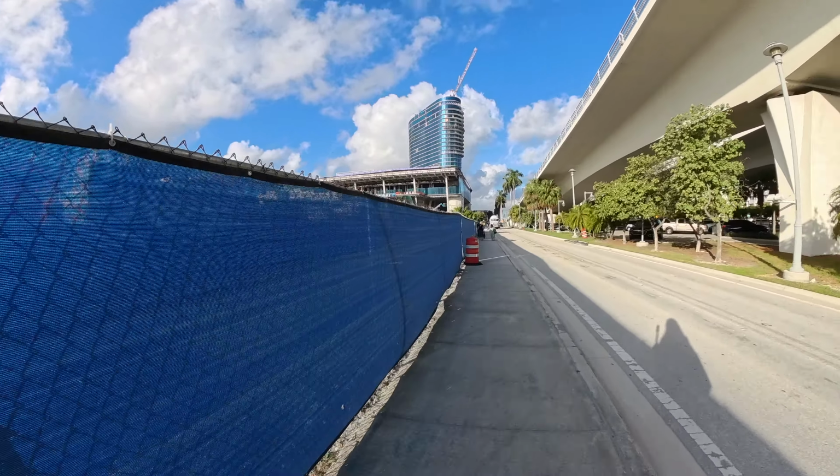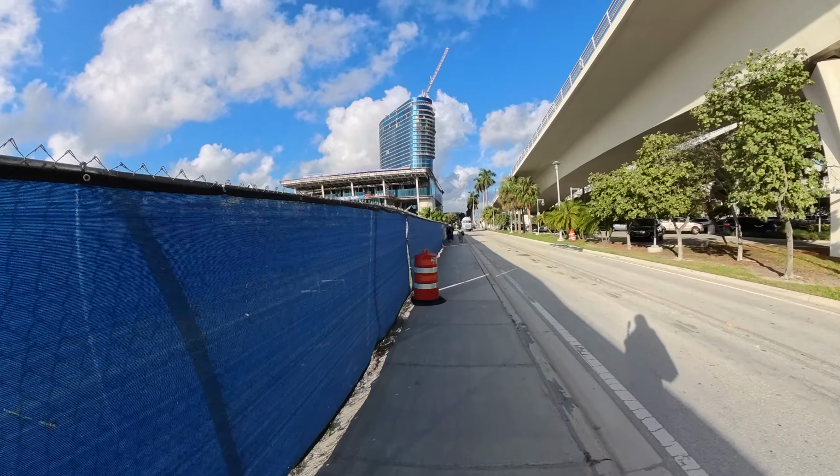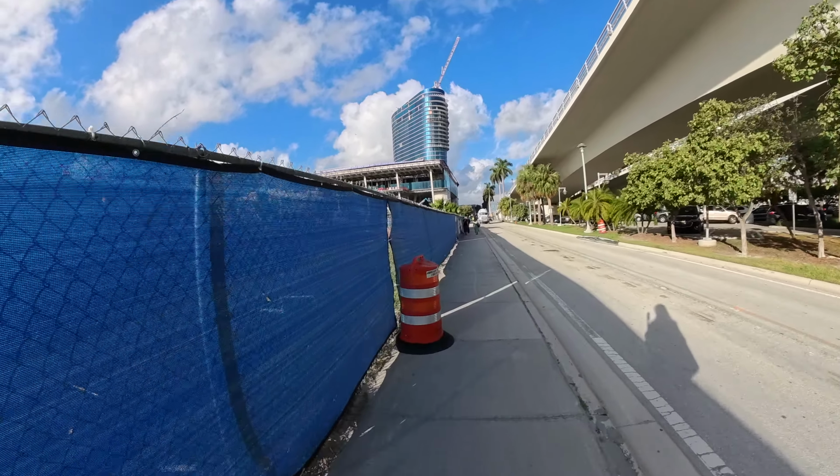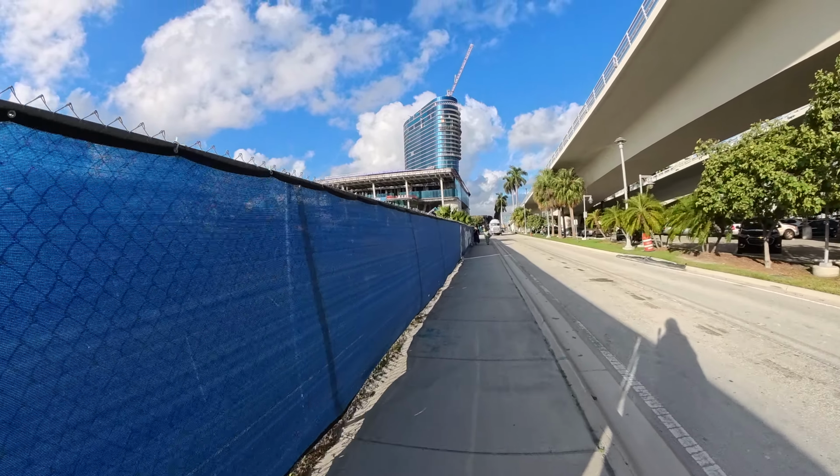This isn't a super scenic walk here because the fences are up. They're expanding the convention center. Someone there told me that they're going to be doubling the size. So that's a pretty impressive endeavor.